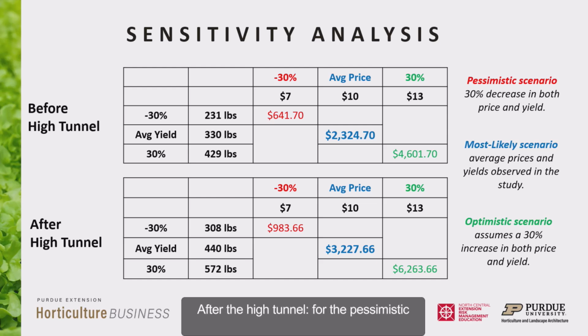After the high tunnel, for the pessimistic case, 308 pounds at $7 per unit yields $983.66. The most likely scenario shows 440 pounds at $10 per unit, generating $3,227.66. In the optimistic case, 572 pounds at $13 per unit totals $6,263.66. These reflect the same 30% decrease, the average, and 30% increase in yield and price. These scenarios highlight how the high tunnel boosts yields and revenue across all conditions.